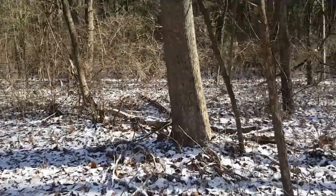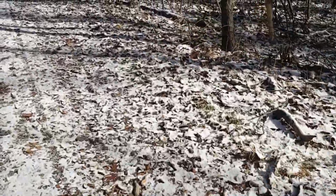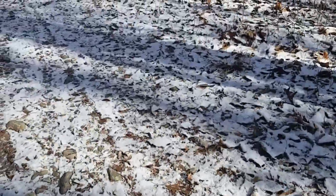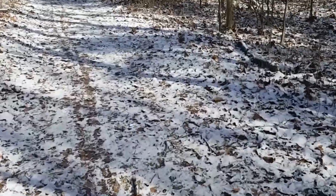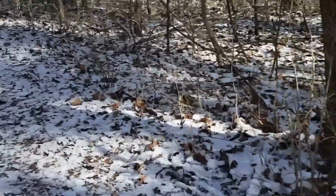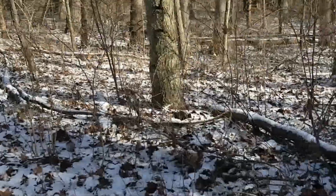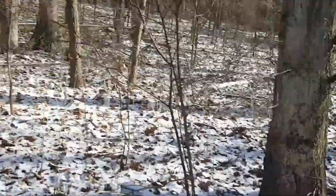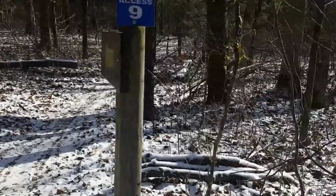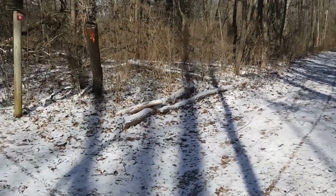Looks like some more pine trees over there, a few of them at least. Oh, I see trail signage down here, so we'll see what we got. Power line trail right there. That's it for this one.